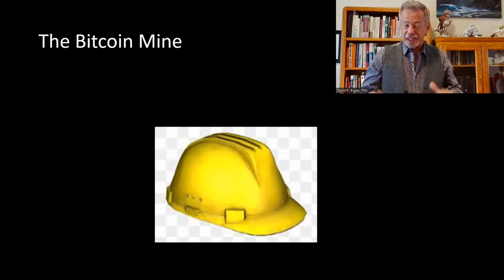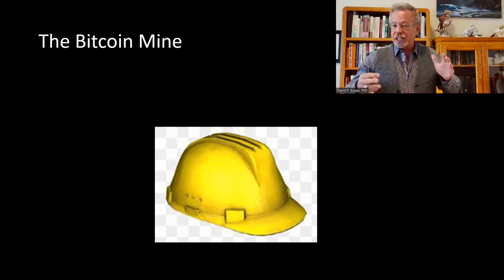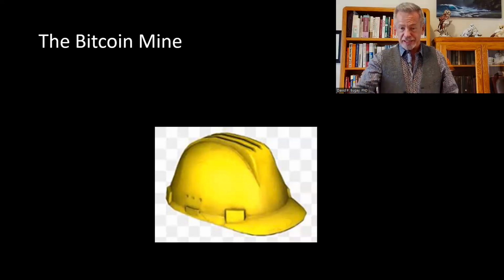The Bitcoin mine. Grab your pickaxe, grab your shovel, put that helmet on, get ready to jump in that elevator and go down into it. That's not how you mine Bitcoin. There is no physical activity with a pick or an axe or anything else like that. You sit in front of your computer all day long and your eyes get glazed over as you hope and pray, I'm going to get rich because I'm going to get some Bitcoin.